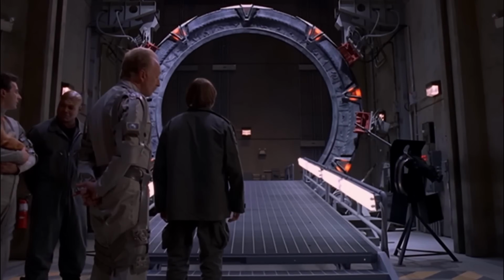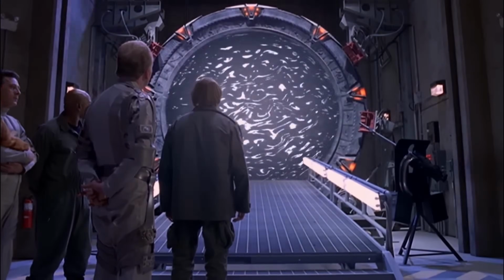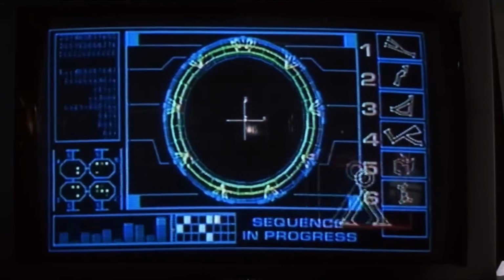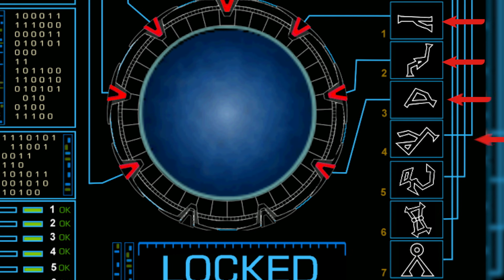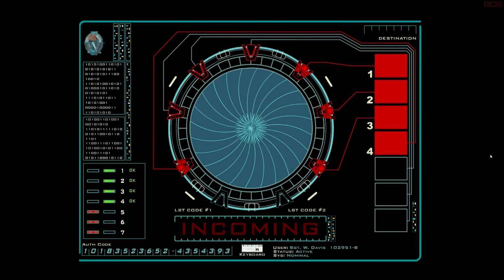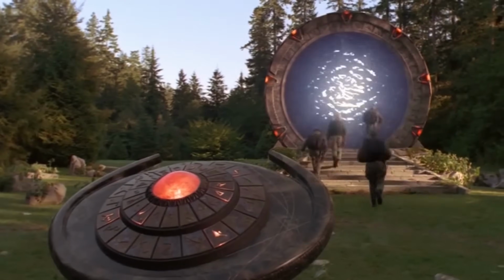Let's start with the gate itself, our shimmering blue best friend and occasional logic nightmare. Remember the first time we saw it dial? That glorious rotation, chevrons locking with dramatic ka-chunks, that last moment before the wormhole whooshes to life. It was magical, but also inconsistent as hell. Originally, it took 7 symbols to dial another planet within the same galaxy. Makes sense. Earth's point of origin plus 6 coordinates in space. Easy enough. But then came the 8th chevron, needed for intergalactic travel.